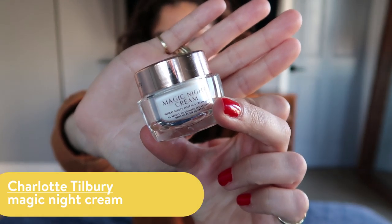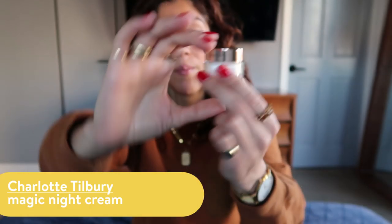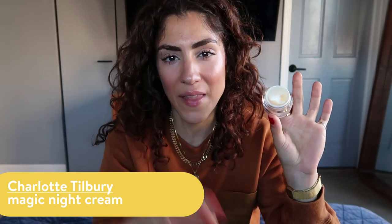I'm loving the Charlotte Tilbury night cream. This is the Magic Night Cream. I really love how waxy this night cream is, so it feels super greasy when you put it on. Your face is shiny, but I love that, especially this time of year, especially when you live in a cold place and the wind is just beating up your skin. This night cream is super luxurious, super creamy, and I just feel like my skin is sucking in all the moisture when using this product.